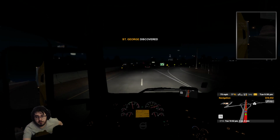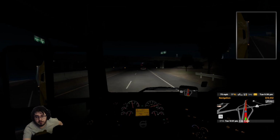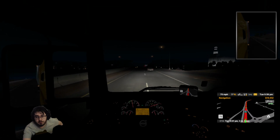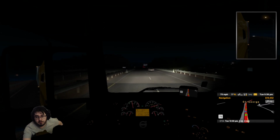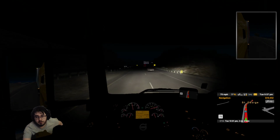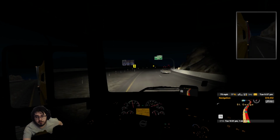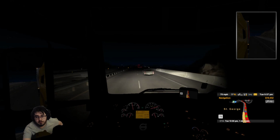Okay, we're at St. George. We're 3 miles away. I don't know where it is. I found it on Twitter. We're a mile away. We have a turn coming up. This is a very long mile, if I say so myself. Look at the GPS. It's definitely not a mile at all.